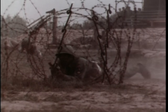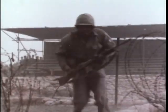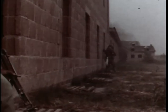Limited mobility and restricted communications within built-up areas place increased responsibility on the initiative of the small unit leader, whose judgment must be relied upon. Grappling hooks with ropes and scaling ladders are methods used to enter higher floors of a building.